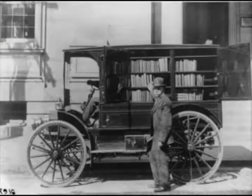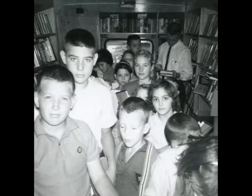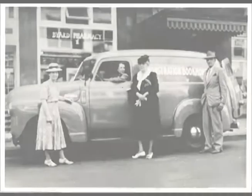These mobile libraries were called many things, such as book wagons and pack horse librarians, before they finally and permanently became known as bookmobiles. The purpose of bookmobiles has always been the same: provide library service to areas that don't have a traditional library. Whether it was 1850s England or 1960s America, bookmobiles were created to give more people access to more books. It took a while for bookmobiles to catch on.